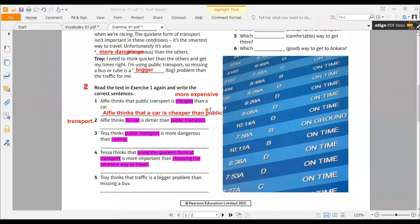So again, I would like to say that when there are two options, one option could be: Troy thinks that missing a bus is a bigger problem than traffic. That could be one option. Troy thinks that, I highlight that one. Missing a bus, we are comparing the traffic and missing a bus. Right? Troy thinks that missing a bus is a bigger problem than a traffic.